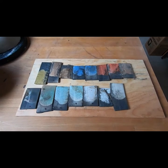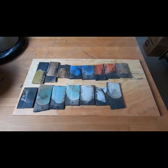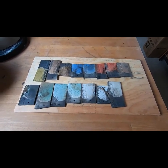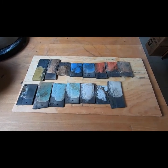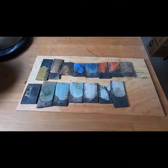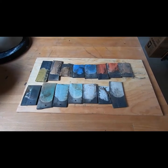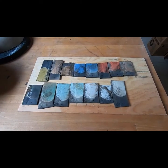Raku is a special firing that comes from Japan. In general, you take a gas kiln. You fire the pieces up to around 1000 degrees. Then when it's all hot, you take the pieces out. You put them into bins with sawdust. The sawdust ignites and the pieces cool down in the fire. And that gives that particular result.